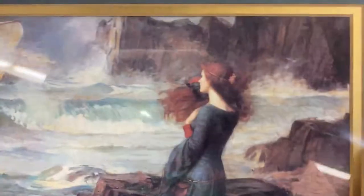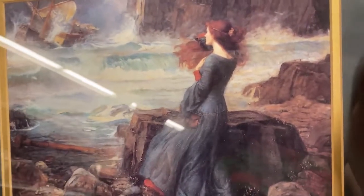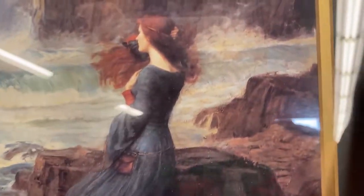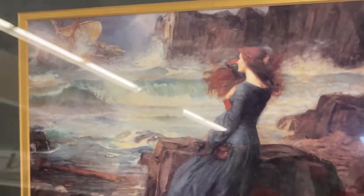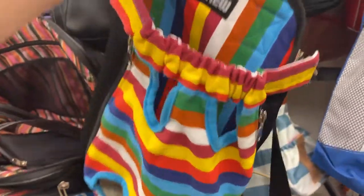I love this girl. Look at her. She is watching this ship go down in the middle of a storm, and she is not bothered about it at all. She's doing nothing. I think she had something to do with it. She's just like, oh, someone on there cheated on me. Thoughts and prayers. Bye.